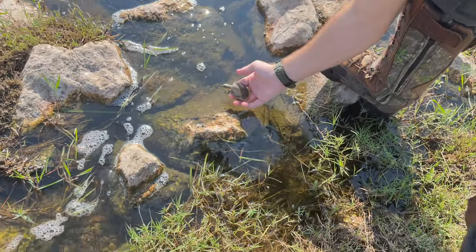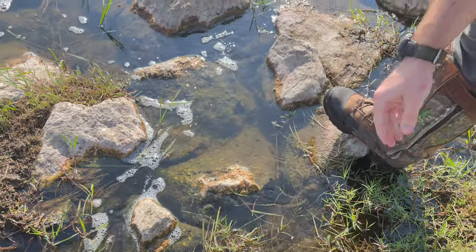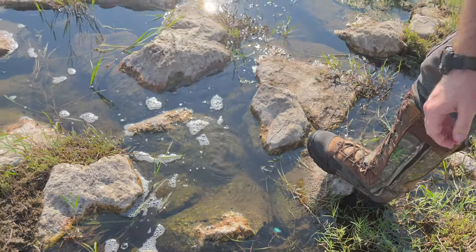Here we go, little man. So cool. As you can see, he's got lots of places to hide, lots of places to get away from predators. And at his size, that's the most important thing he can do. Stay away from being eaten.